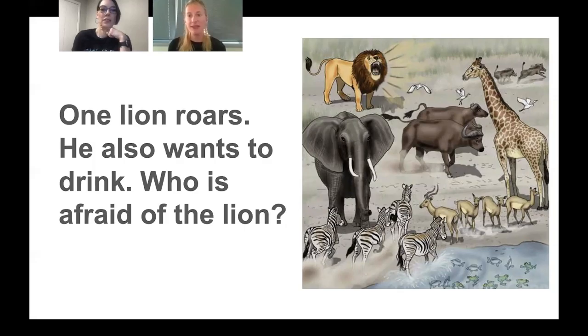Well, so here we have all the animals, right? Should we review how many of each animal there are? Yeah, let's see if we can remember. Okay, there's one elephant. Two buffalo. I remember it was giraffes. Oh, wait. It wasn't two buffalo. I think there's only two buffalo in the picture. I think the third one got afraid and ran away.